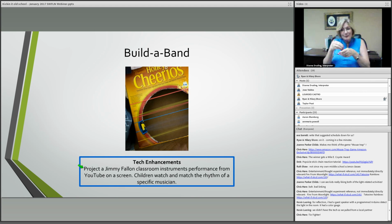Then I take a dry erase marker, and right near the instrument that whoever they're looking at is playing, we write the rhythm, like the quarter notes and the eighth notes. We write the rhythm that they're playing, so you can tie it in that way. Again, it's a big hit, and Hillary does this almost weekly with our groups.